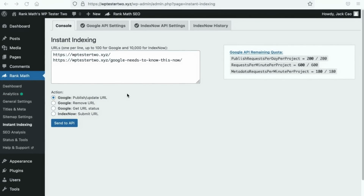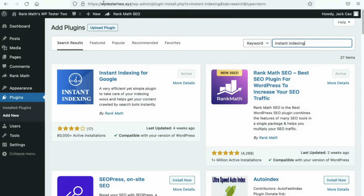Two additional methods I want to show you to make sure that search engines notice your pages. The first is something called instant indexing. This is super useful for time-sensitive content such as news coverage, job posting, or live streaming. To use this, you need to install and activate a standalone plugin called Instant Indexing for Google by RankMath.